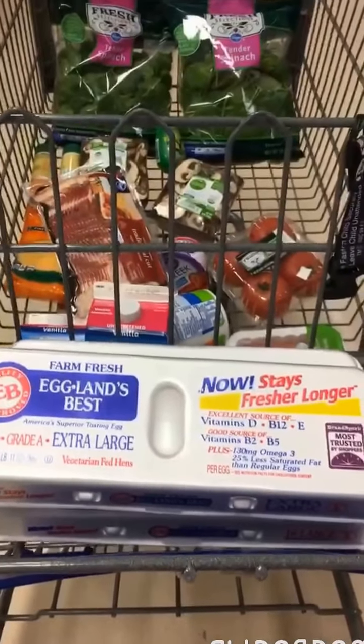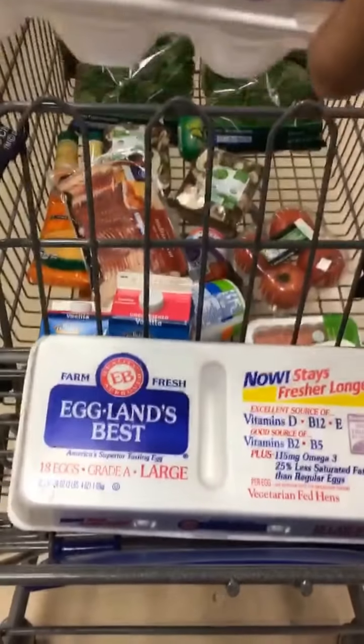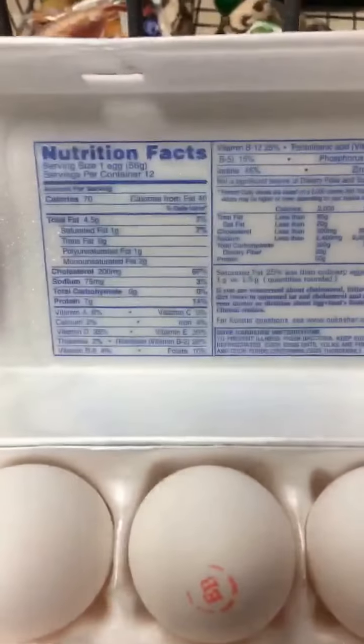So I usually grab about 30 eggs. I get the Eggland's Best. I like them extra large, in addition to the Eggland's Best 18 eggs. From a nutritional fact perspective, we see that it gives about 70 calories per serving and about 7 grams. Additionally, I absolutely love adding in these pasteurized egg whites. They're sick.